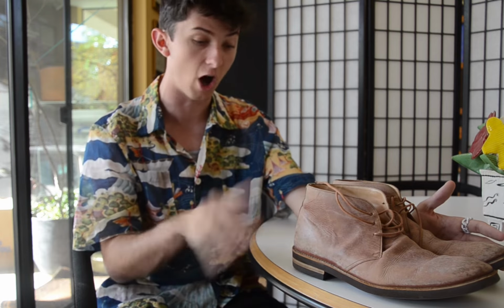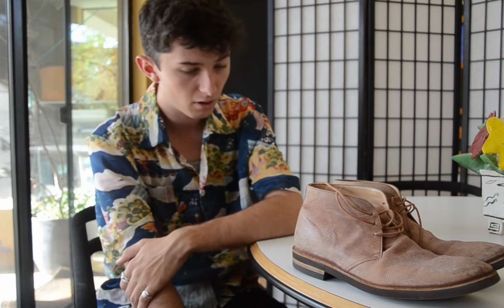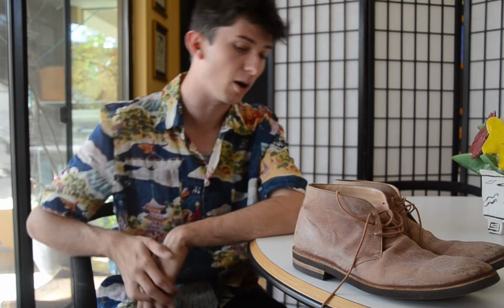The heel was just gone. It was getting up to the harder leather part, so I had to get that completely resoled. But it looks great now. My cobbler did a fantastic job.